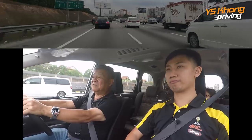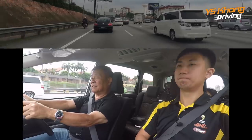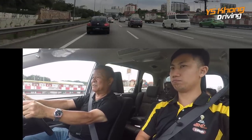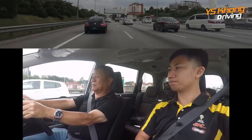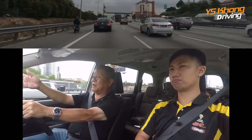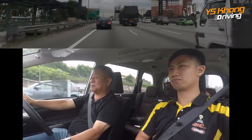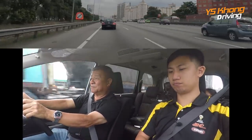I think with the dual VVT-i, the engine pulls better. Compared to my old engine, and also the extra 200cc makes a difference. So if you are running around KL or Klang Valley, you want to go to Klang to eat bak kut teh or whatever, no matter, in this type of traffic you will be about this speed only. We are now going at 70 kilometers per hour. The Avanza does well. Very comfortable.